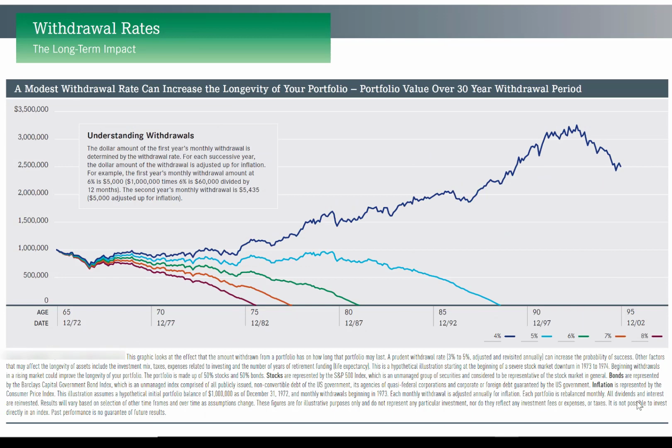Now we're going to talk about the positive impact that IUL can have on a retirement distribution scenario, and we're going to use this chart put together by a mutual fund company. It was put together to essentially prove the 4% rule, and if you've never heard of that, what it says is that if you never take more than 4% withdrawals in any given year from your retirement portfolio, then you're going to end up better off than if you take a higher withdrawal rate.